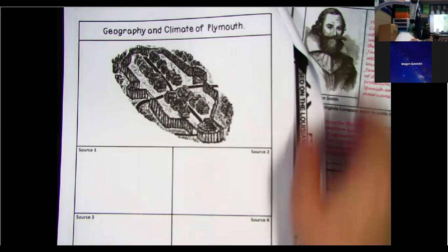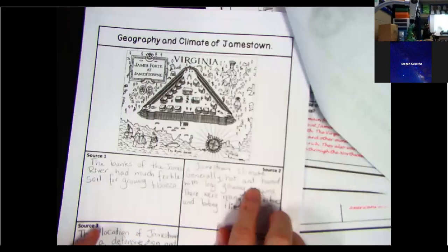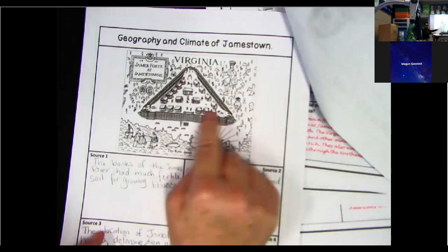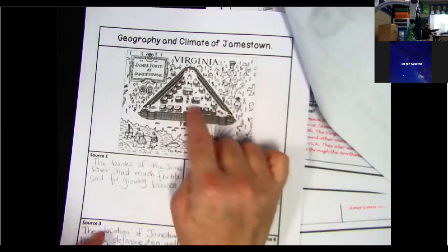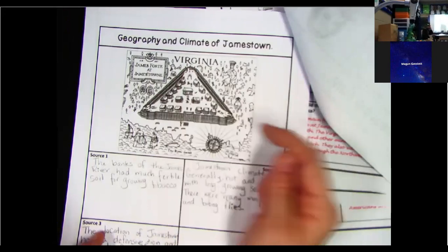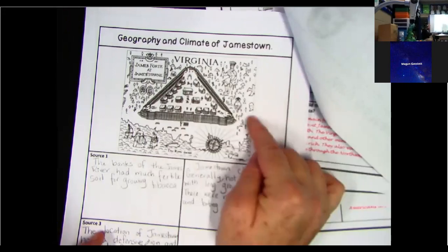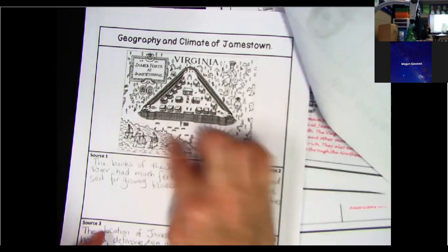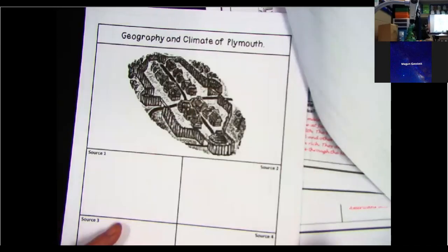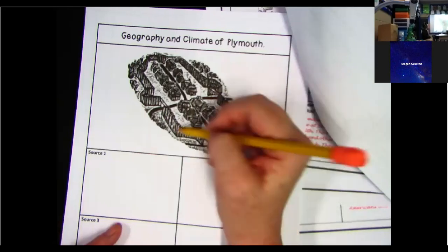Geography and climate of Plymouth. We didn't have time yesterday to compare this, but look at Jamestown. It's a triangle. And they built their houses on the outside and some kind of buildings on the inside, right? And then here's the James River. And I'm guessing this is more of the James River out here. Yes? Look at the shape of this structure. It's different, isn't it? Instead of putting the houses on the outside of the structure, they put them on the center, didn't they?